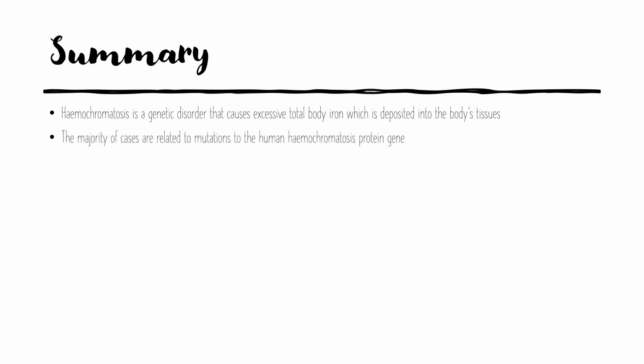I hope that all made sense. I think this is quite a nice logical condition where the symptoms, although really varied, make logical sense. So let's recap. Hereditary hemochromatosis is a genetic disorder which causes excessive total body iron which is deposited into the tissues. The majority of cases are related to mutations to the human hemochromatosis protein gene. The patients may present as tired, with joint pain, bronze pigmentation of the skin, hair loss, erectile dysfunction, and amenorrhea. Potentially cognitive decline can occur as well.